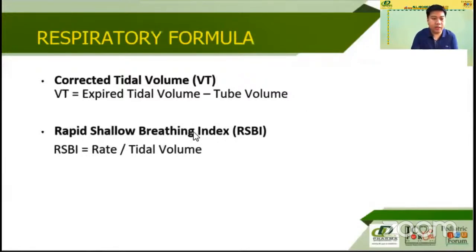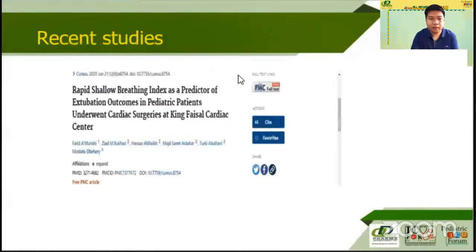And let's go to the rapid shallow breathing index. RSBI is a tool used to help clinicians wean the patient from a mechanical ventilator. It is appropriate for most ICU patients. However, there are certain patient populations in whom the use of RSBI may or may not accurately predict successful weaning. Recent studies show that the rapid shallow breathing index has been used as a prediction tool for weaning adult patients. But for pediatric patients, it is still an area of controversy.